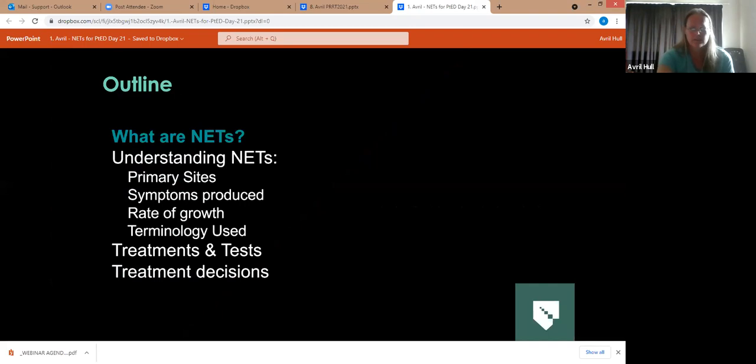So these are some of the things that I'll be going through step by step. I'm not going to go into too much detail on all the different treatments and tests. However, we can answer some of those if you have specific questions about treatments and tests. We can go through some of those in the Q&A session. We can direct the really tough questions to Ben and Veronica.